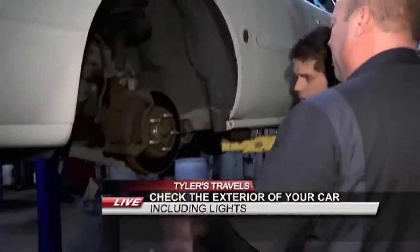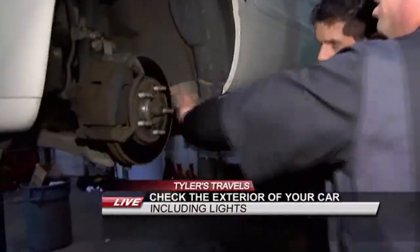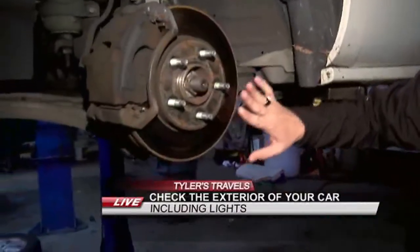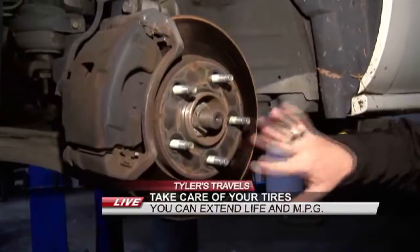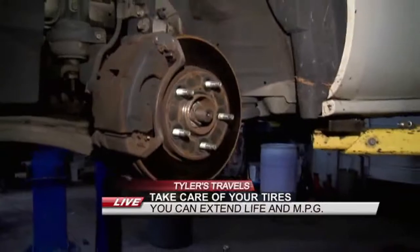And once you get it off, you'll see your brake rotor. This is one of those things, guys, also, when you've been driving your car, this is going to be pretty toasty if you have a flat tire and you pull over on the interstate. This is going to be hot because these are your brakes, and that friction will stop that car. That will burn you.